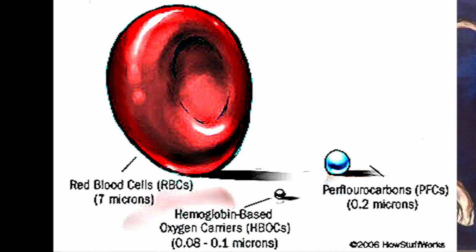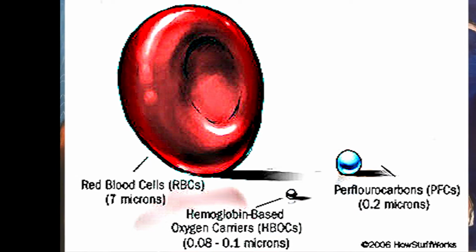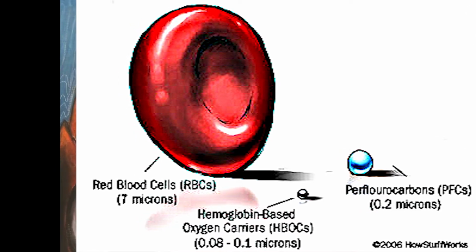There are two significantly different types of artificial blood which differ primarily in the way they carry oxygen throughout the body. One is perfluorocarbon-based, while the other is hemoglobin-based.